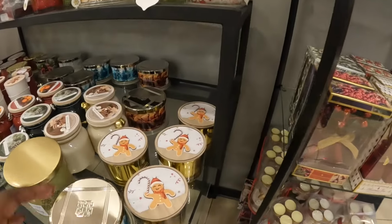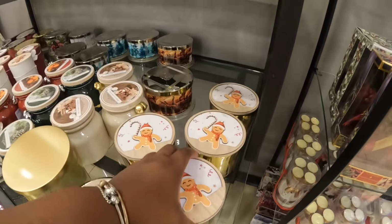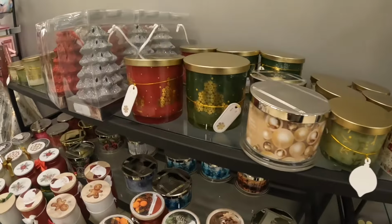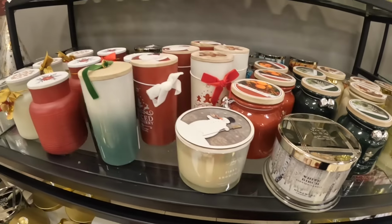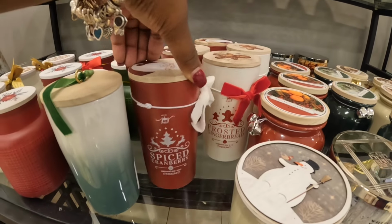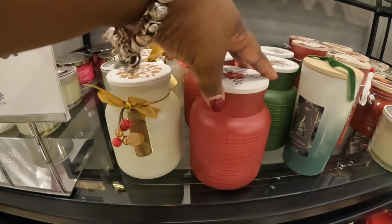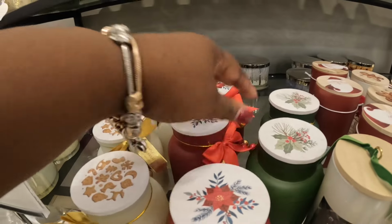And some candles, of course. Cookies for Santa. $10. These are $8. Cranberry pomegranate, cedar and fir. First snowfall, frosted gingerbread, and spiced cranberry. These are $8. Maple gingerbread. And what's this one? Tag isn't on that one. Red berries.